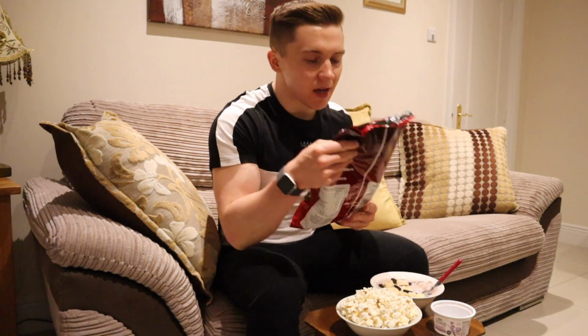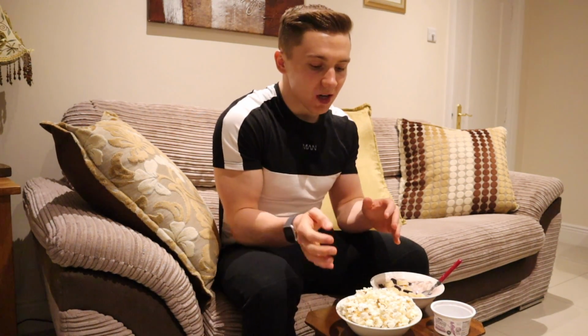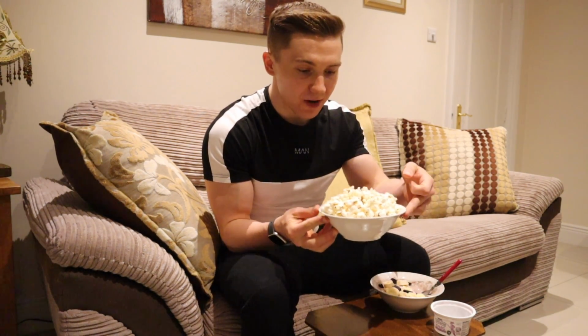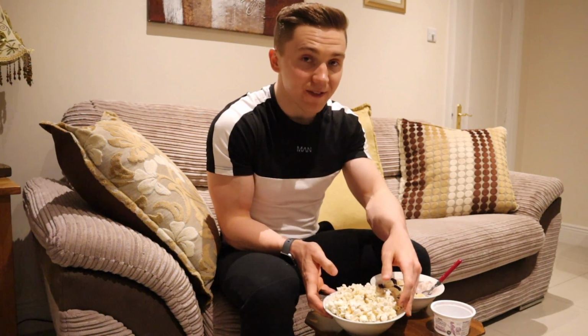And popcorn is a voluminous snack as it is, but that Manhattan popcorn is so voluminous. So in this bowl there is 35 grams. It is full to the brim. I literally couldn't fit it all in, and that only contains 154 calories.